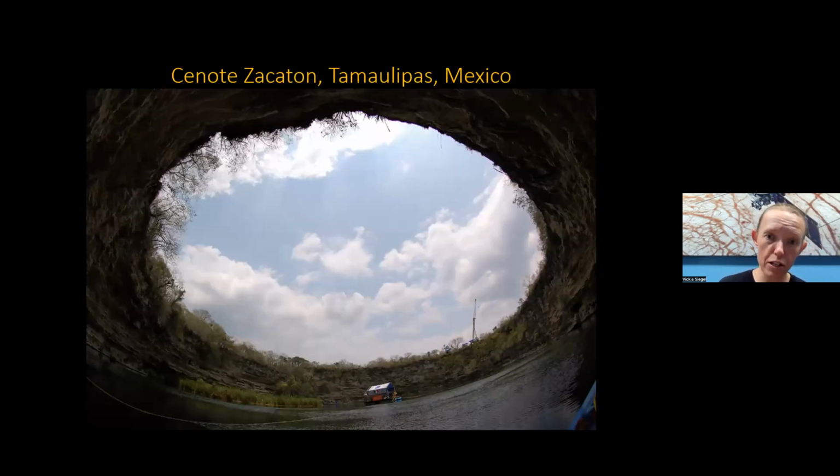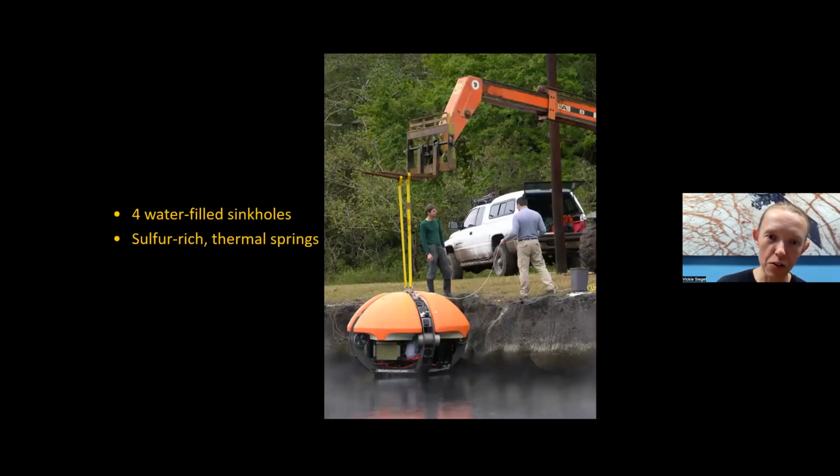And the whole point of DepthX was to take it to a series of flooded sinkholes in northern Mexico. And this is kind of where I got involved with this work. I was telling some folks earlier, I know how to do work in Mexico, and so that was an aid. Basically, so this is Cenote Zacatón, and there were actually a series of 4 of these sinkholes, all kind of in a row. Again, this was an interesting analog environment for astrobiology studies because it's sulfur-rich water. These are thermal springs. So not only is it an interesting robotics challenge to navigate in a space like this, but it's also an interesting microbiological study site.